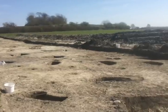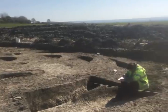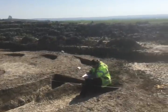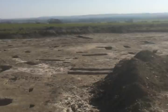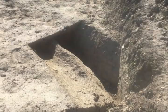They use round ditches for a variety of purposes in the Iron Age. They can use them both as enclosures to keep animals. However, you can usually tell them apart from a roundhouse, because the ditch needs to be much more substantial to work as an enclosure ditch than it does to work as a ring gully.